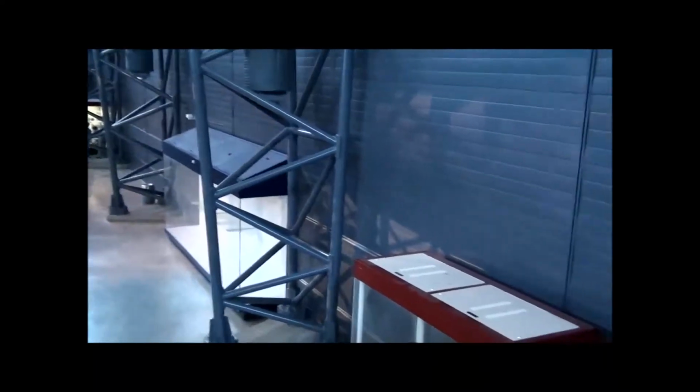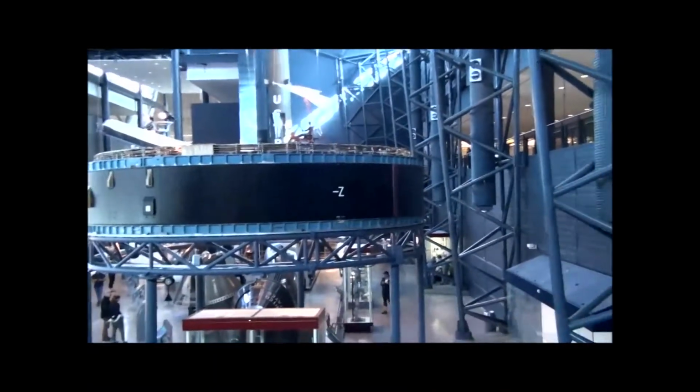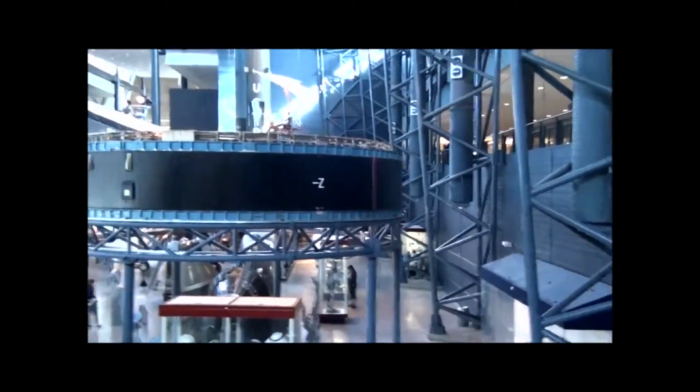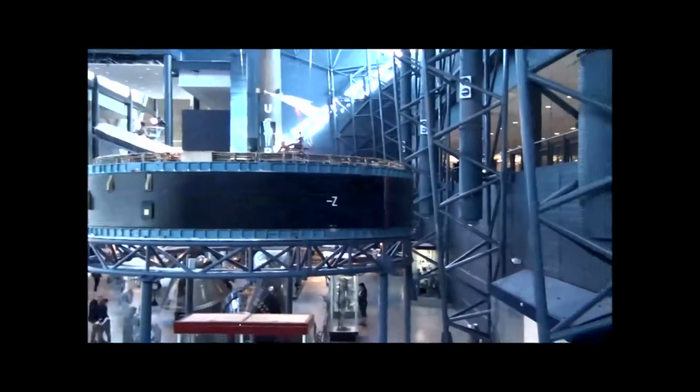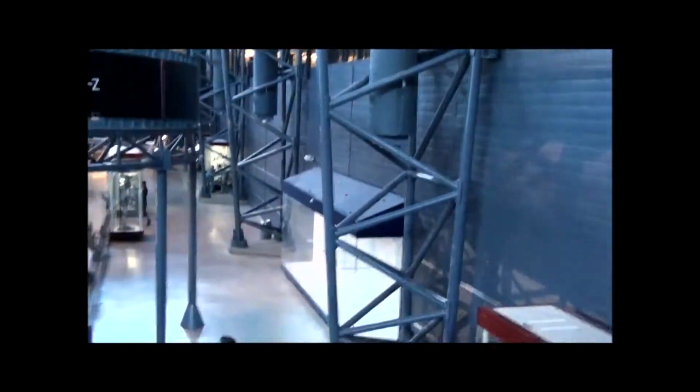Well, what is that, Fred? We're looking at this round thing here, trying to figure out what it is. The Saturn V instrument unit. That's how big the Saturn V rocket was. Look at the size of that. What, 20 feet in diameter? At least.